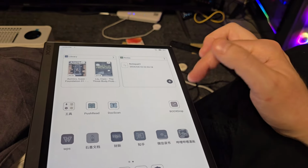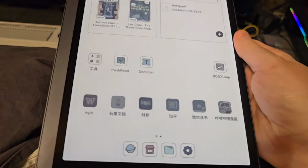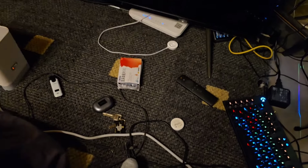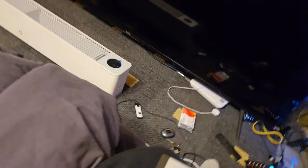Books drop, I don't know, some software for them. You got your doc scan right here. So if I were to go over a document and scan, let's try it out real quick. Let's see what happens. Because I haven't connected to the internet, I don't know if there are firmware updates that I don't have. That could be a possibility. But let's see how this doc scan works. It'll probably show us what the video is like too. New scan.